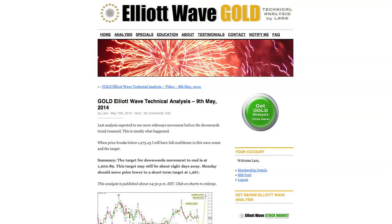I was expecting downward movement for Friday. I was expecting to see a longer red candlestick. I thought that we would move sideways first, and that's what took up most of Friday's session, completing a small doji. So now I'm expecting Monday and maybe Tuesday as well to show up on the daily chart as longer red candlesticks. The short-term target for downward movement is 1267. Let's have a look at the charts.